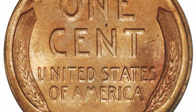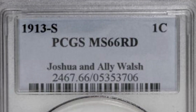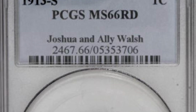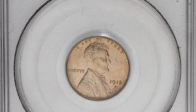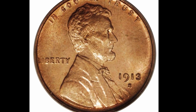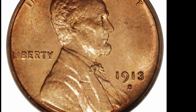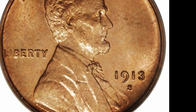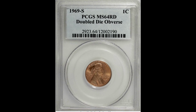The 1913S is considered a semi-key date. Finding a penny from this year and in mint state condition is very rare. This particular 1913 San Francisco minted penny graded Mint State 66 red. Because of the combination of the low population and high grade, this penny sold for $63,250. Here's a great looking double die variety anyone would love to have in their collection.